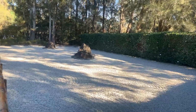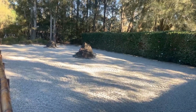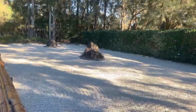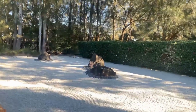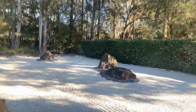And what it says here is that the dry stone garden, or karasansui, the 3 stones are displayed in a sea of raked gravel. The rocks represent islands within the ocean of life and are a modern interpretation of the traditional sanzon arrangement of 3 rocks symbolising heaven, earth and man.